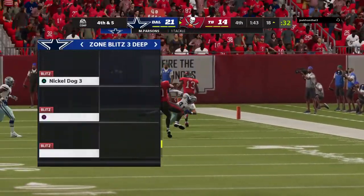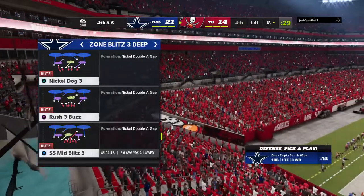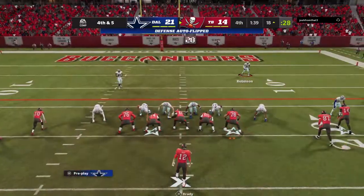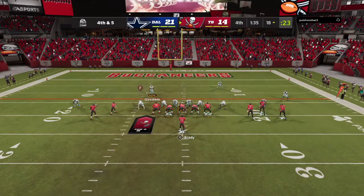Oh, I know it goes against the grain here. It totally goes against it, but you've got to drop the ball in that situation. He makes the catch, but he loses yards and doesn't get out of bounds. Down 7, and they've got to go for it here on 4th down.